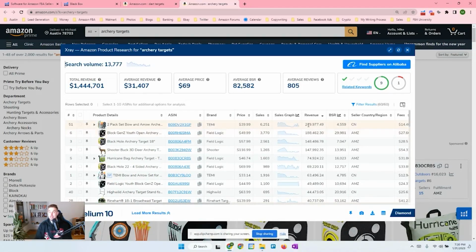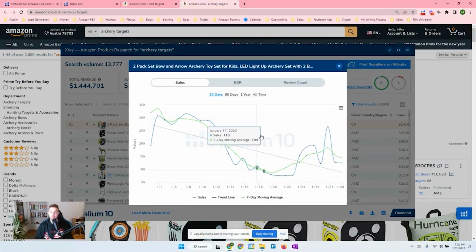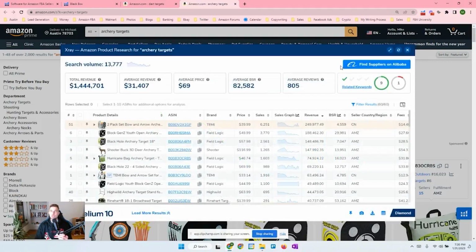Very important here is the revenue, sales graphs. You can see where it's trending. This kind of tool to launch your business, I don't know how you could do this kind of business without Helium 10 or something just as good.